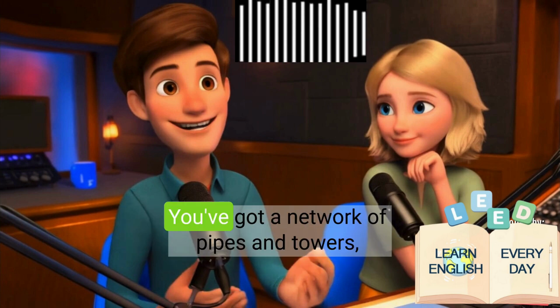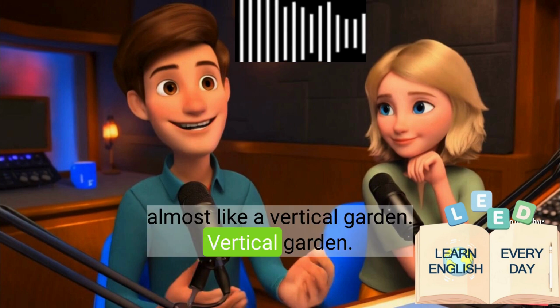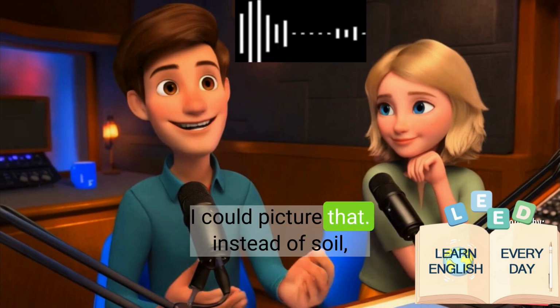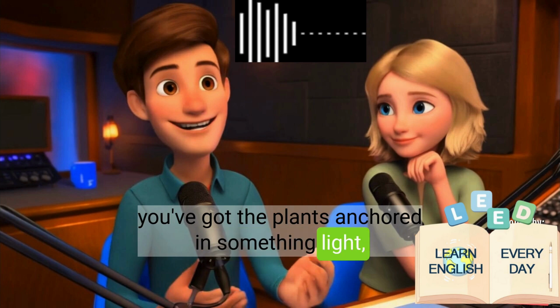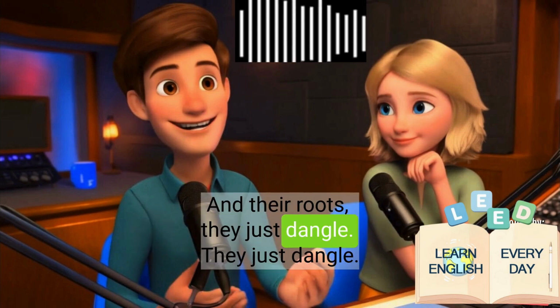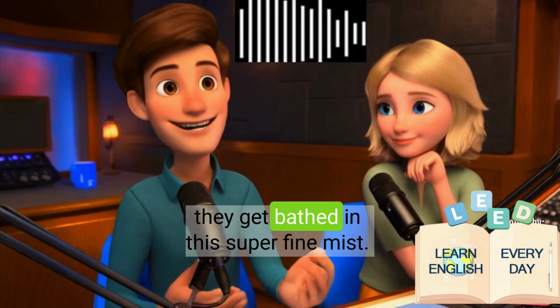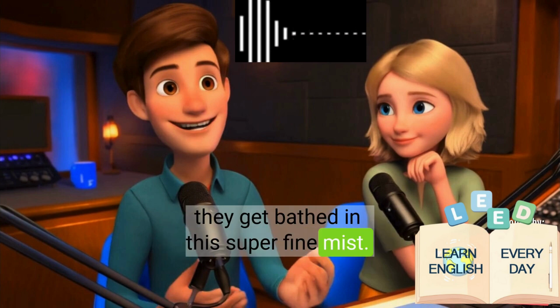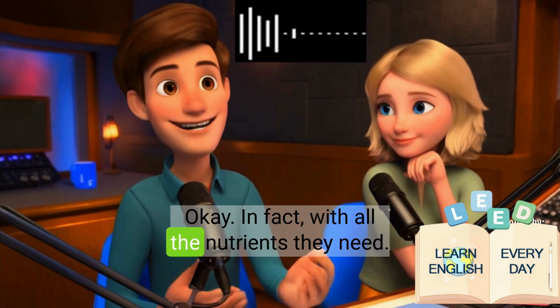Well, think of it like this. You've got a network of pipes and towers, almost like a vertical garden. Instead of soil, you've got the plants anchored in something light, like coconut fiber, and their roots just dangle freely. These exposed roots get bathed in a superfine mist of water, packed with all the nutrients they need.